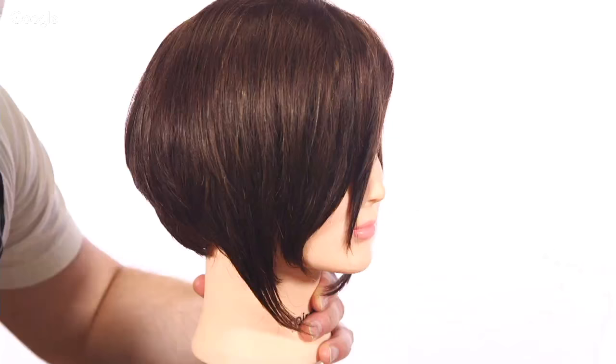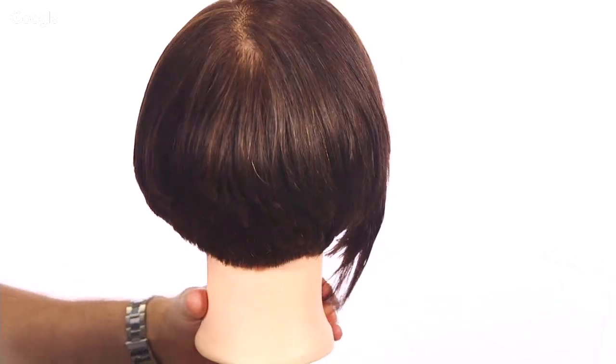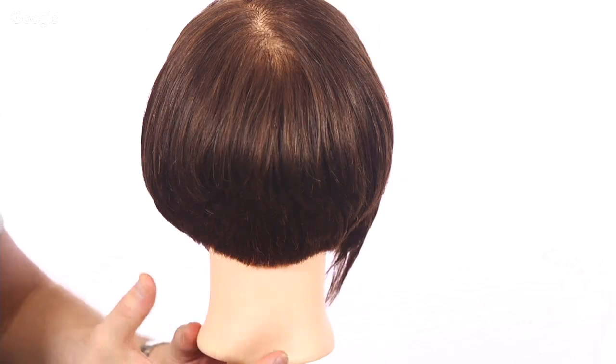Here's the back. Thank you. Hey, Jacob. Check out the back, how nice that back is. I mean, dude, guys, we killed the back here, man. Look at that.